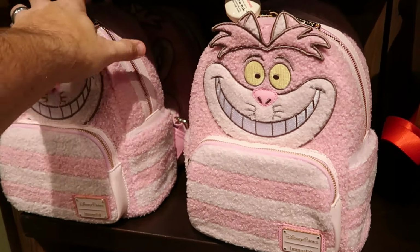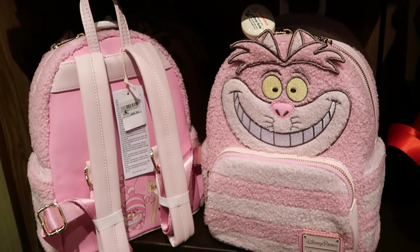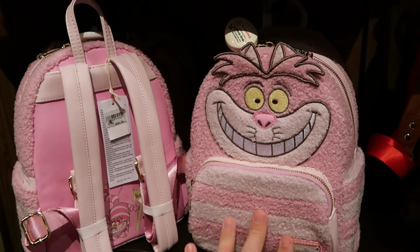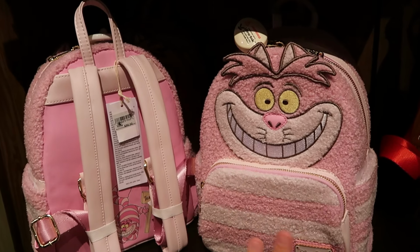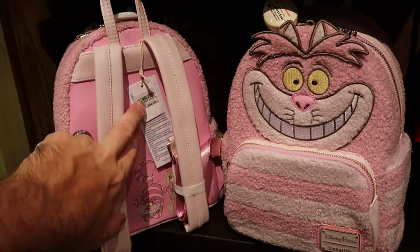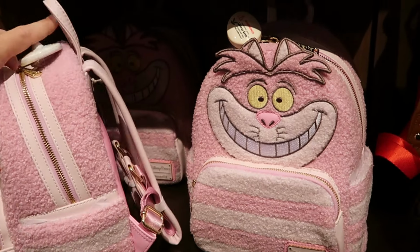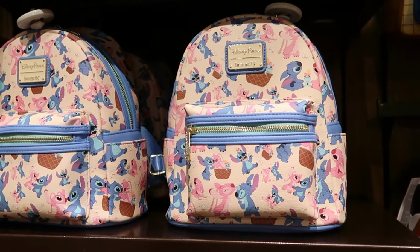Let's actually check out some of the assorted Disney Park Loungefly bags that they do have here. This is an awesome design. It's more of a football Letterman, almost like a Letterman jacket material, again with the Cheshire Cat. Everything is embroidered though, like his whole facial expression. This one comes with the gold hardware. The backside has the soft pink simulated leather. It says That Way with the Cheshire Cat. This one is $90.